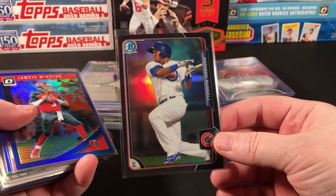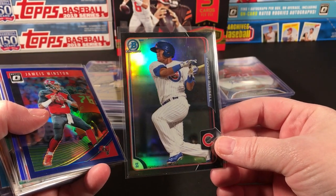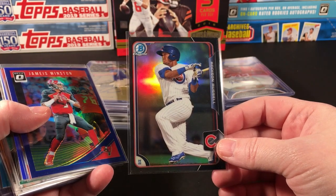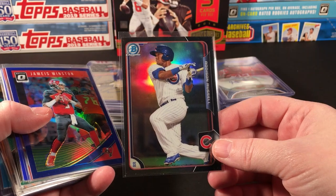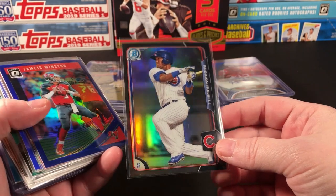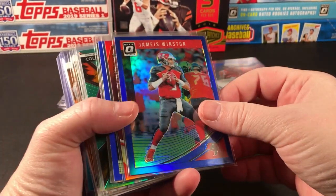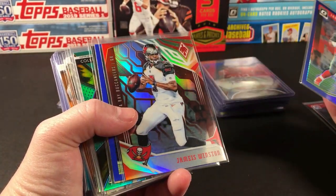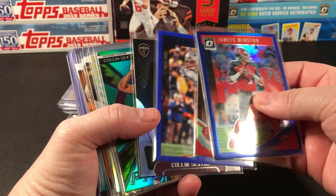I had this for quite a while. I was really surprised that it didn't sell until now. Maybe I had it priced too high, but it's Addison Russell. This is the Black Asia Refractor. Rookie, prospect, whatever. Jameis Winston Blue from Optic, and the Red parallel from Phoenix. Blue Donruss.